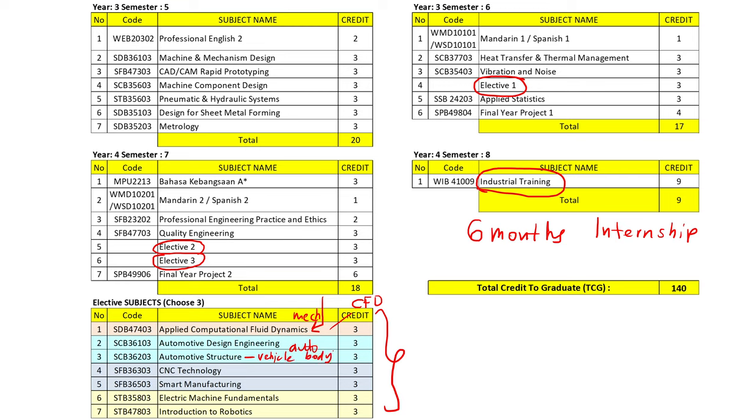How do you design the body of a car, the door of a car, the front bumper of a car? How do you design all those things? CNC technology is definitely how you program all those G codes into programming. Smart manufacturing is the 21st century. How do you do manufacturing with a lot of sensors that can give information on your manufacturing processes?